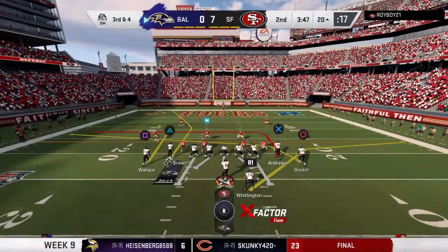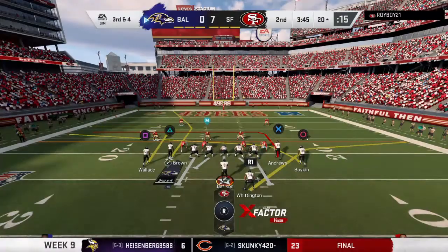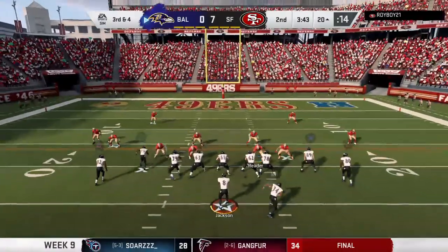Let's pick it up. It's out of time, guys. Out of time. Let's get off the field.